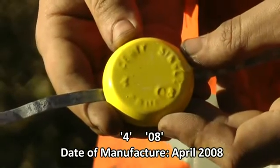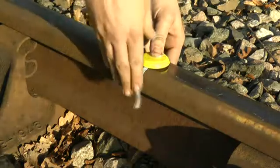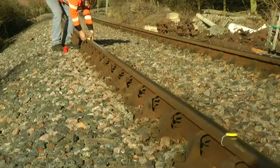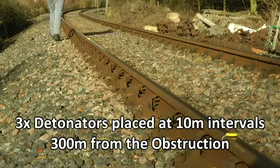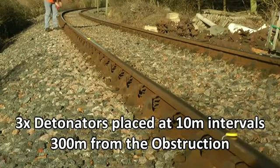When you place a detonator on the road, you need to stand 30 metres away with your back to them when the train's wheels explode them. I need to protect the line because of a fallen tree round the corner. To protect the line due to an obstruction, we need to walk 300 metres or yards from the obstruction and place 3 detonators at 10 metre or yard intervals. If trains can approach from both directions, you need to protect both sides of the obstruction.